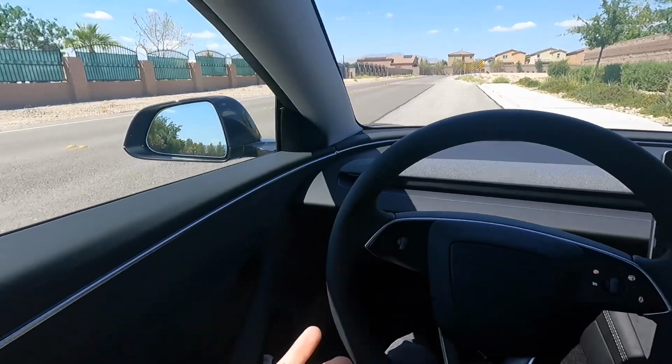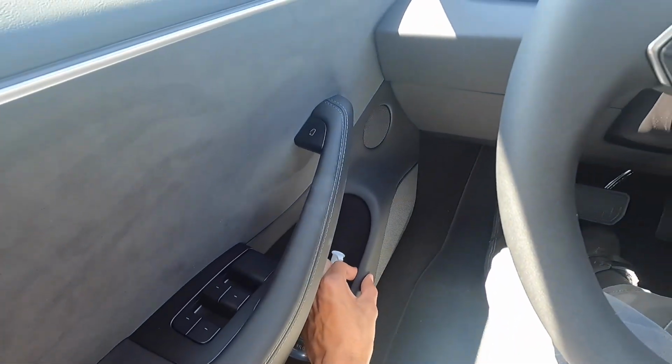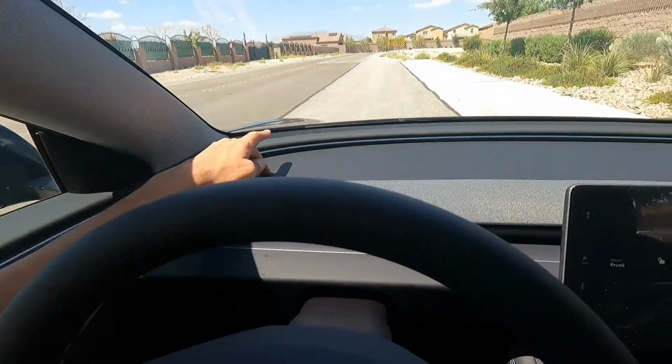Stuff that you wouldn't even think about, like the soft touch down here. Like soft touch doors all the way down here. The RS3 has hard plastic down there. The whole dash is soft touch.